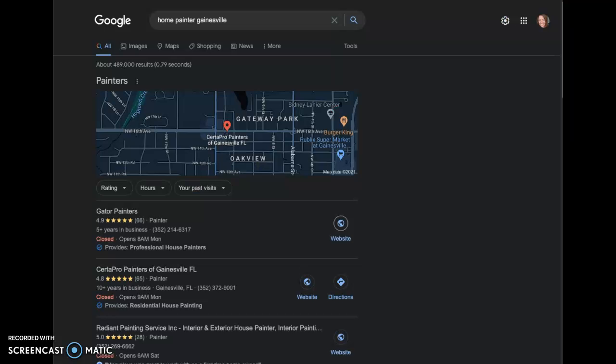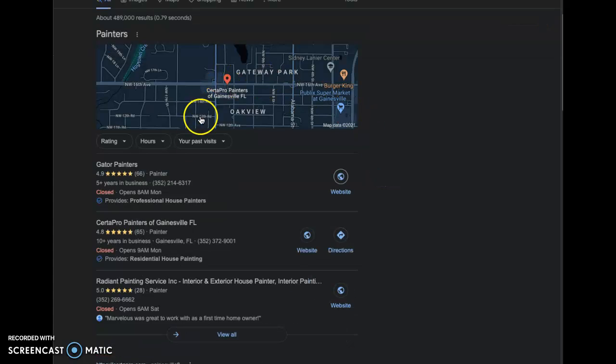So if we do a search for Home Painter Gainesville, this is what's called the map pack. All of these companies have what's called a GMB, or a Google My Business page. You ideally want to be in the top 3 positions of these because these are super easy to be found, and people don't have to scroll to the next page or the 3rd page in order to find your company. And these guys are getting the most phone calls.